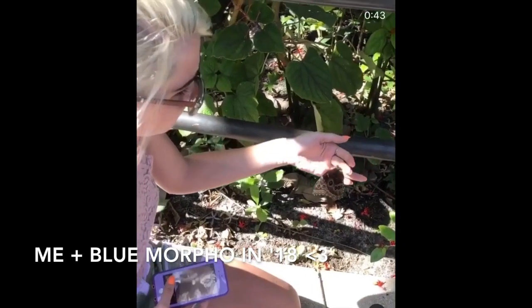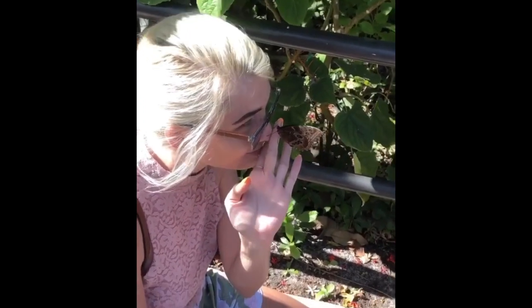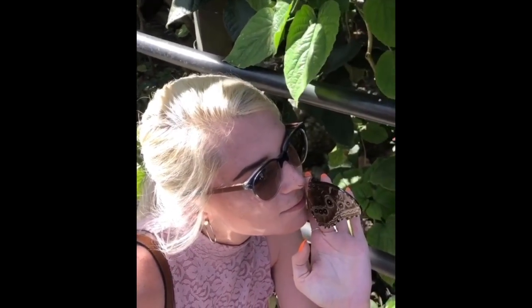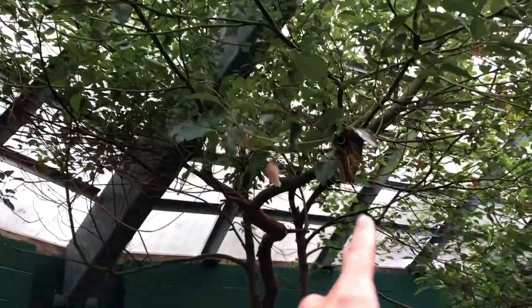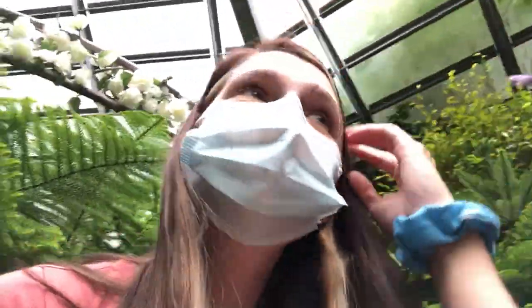Right next to me. Oh, that was so fun. We do this with him all the time. They climb all over. If you look, they're all in the trees, just blending in. They look like leaves. Hi, bud. They're just everywhere. Everywhere you look. I wonder if you just sit still.